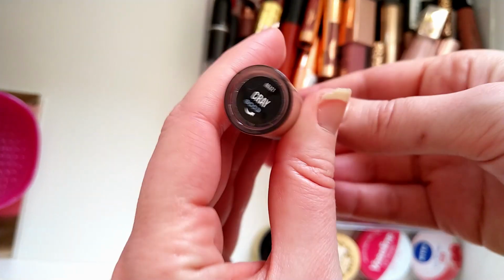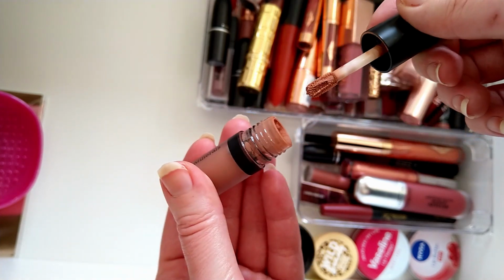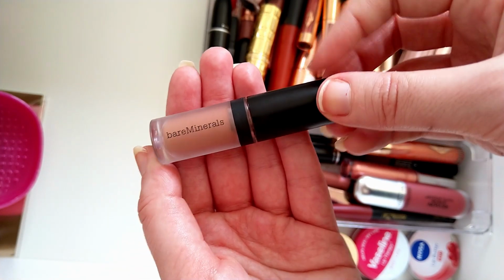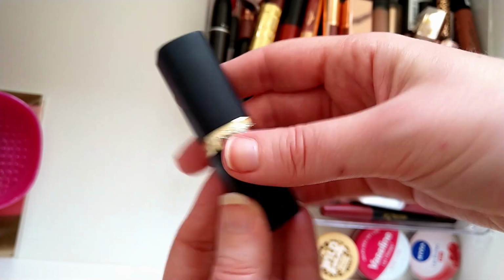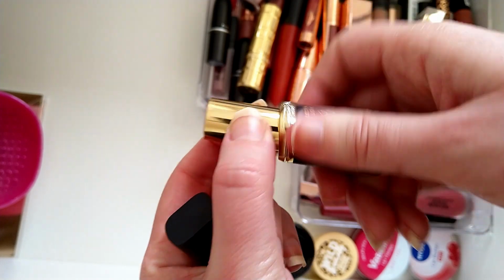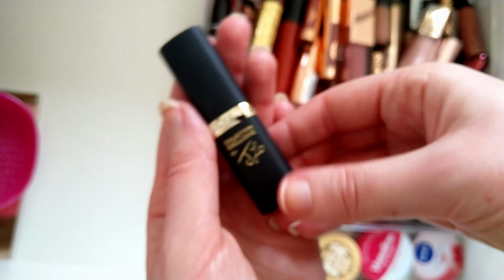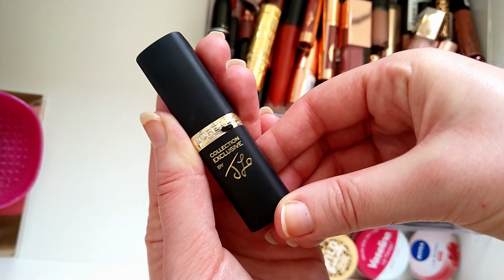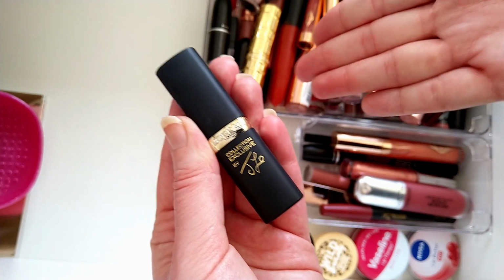We then have another Bare Minerals one in Grey, so this one is definitely more of a brown colour. Doesn't look weird on my skin tone. And like I said, I really do rate these. We then have another one of the L'Oreal Paris collection exclusive by JLo. A lot of these are pretty much the same colours, just different versions of a nude pink. I think I did try and get them all at the time, but I don't know whether I did. Like I said, they used to be my favourite, but they're not anymore. But again, I'm not going to get rid of them.